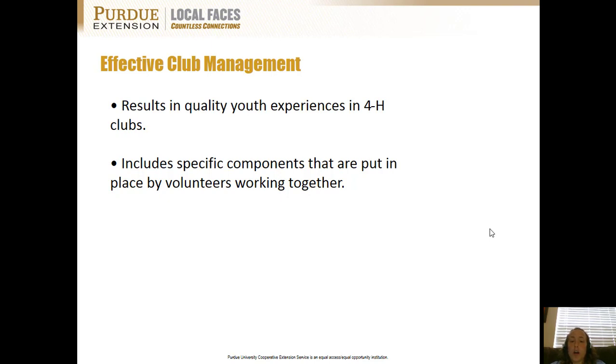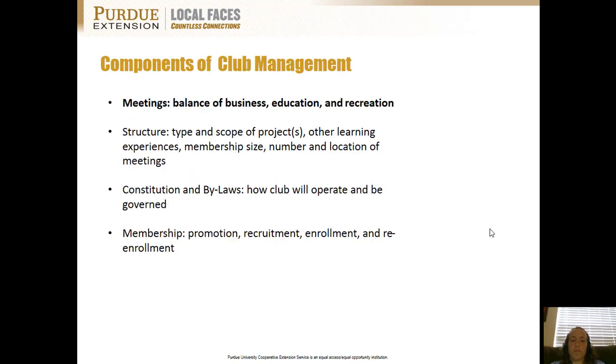And it will include specific components, which we will get into, that are put in place by volunteers who are working together. That is very critical, that volunteers who are running a club together work together. As you've seen times before, you can always tell when a group is less effective if they're not working effectively together. The presentations don't look as good. There's just lots of things you can tell something's going wrong because the volunteers aren't working together. So that's going to be very important to make sure you have a good arrangement with the other volunteers who are running the club with you.